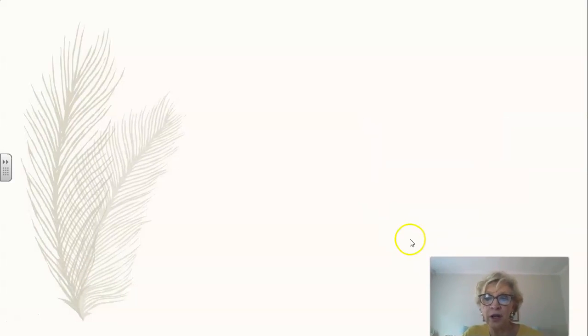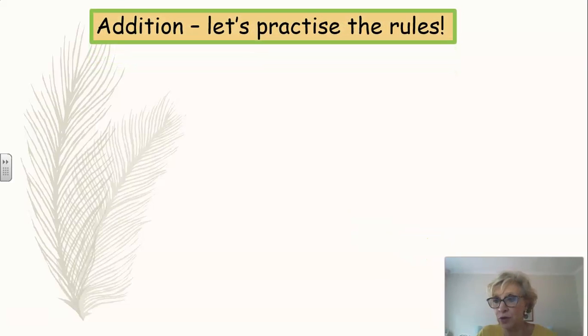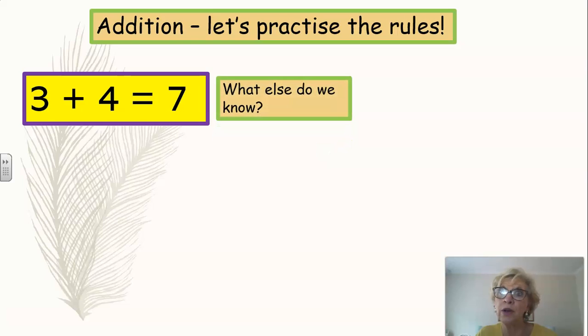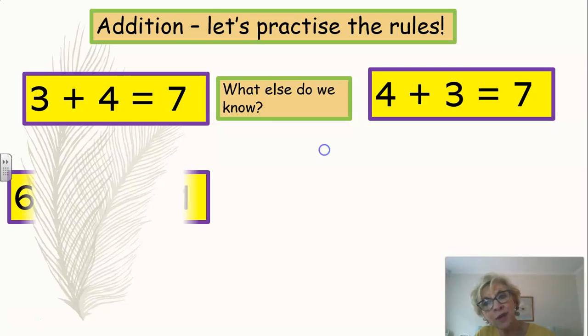Next now, we're going to look at practicing the rules that I've taught you, or this rule, should I say, that I've taught you today about addition. So let's hear some examples. 3 plus 4 is 7. But what else do we know about those 3 numbers? We also know that 4 plus 3 is 7.